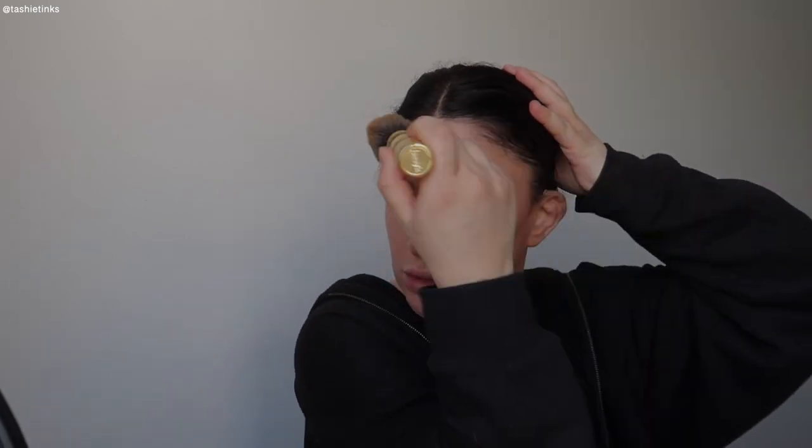I just put it everywhere. There's way more in there than I thought. Okay. Swirl it around, dab it off. I just lightly go. This is obviously technically a setting powder, but I use it almost like a bronzer because I really like the shade. And as I said, it's got that slight luminance to it. It's not super matte.